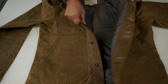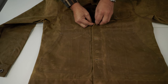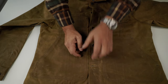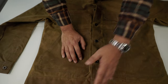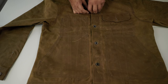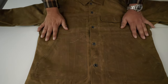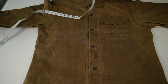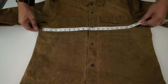Let's go for the sizing now, because it's quite a simple jacket. We're going to do the sizing like I do, not like Filson advises. I'm going to tell you why and how I do the sizing. Maybe it's the right way, maybe it's not, but I'm used to sizing this way, and it always works for me. Great. Let's see. First, armpit to armpit, which is the most important for me, always. If the armpit to armpit is good, the rest sits fantastic, always.